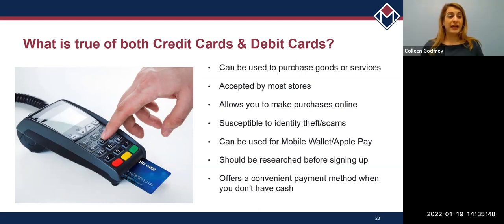Both of them you can make purchases online. Both can be in your mobile wallet. Your mobile wallet is literally kind of your wallet. Your phone is your wallet, where it's storing as many cards as you want. I put my debit card in there. I put my Kohl's card in there. And then if I don't actually have that card, I can just use my phone and use the mobile wallet, the Apple Pay, to pay, and I don't have to actually have that card with me, which sometimes is convenient because maybe you don't always have pockets.